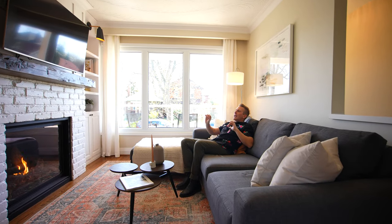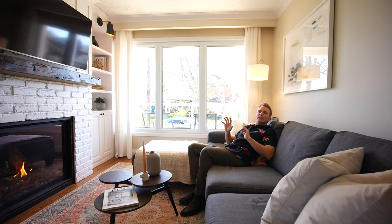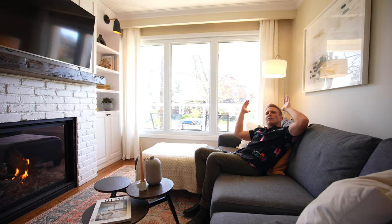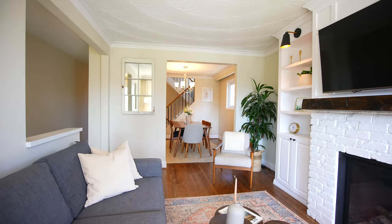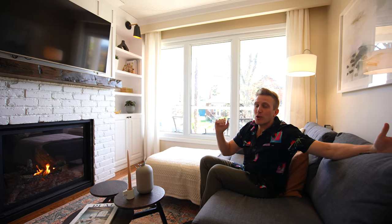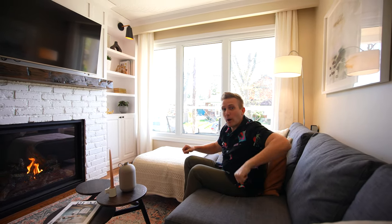I'm sitting here, I got the fire going, I'm watching the game, all my accolades and stuff perfectly displayed in my shelving. I'm looking straight through to my kitchen. I get this modern concept home, and I'm only just showing you the living room. Super excited to keep going. Let's check out this dining room with wet bar. Let's get going.